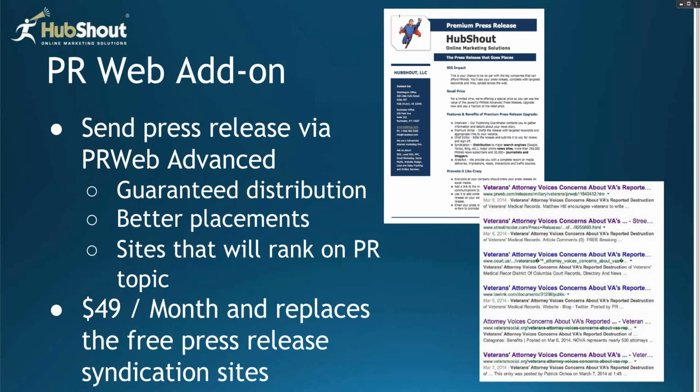Again, just to hit the point on the cost here, this is a $49 per month upgrade. We take every press release that we would have otherwise put out on one of the free press release sites, and we just put it on PRWeb. So it's $49 per month, and it does replace the free press release syndication sites. So if anyone has a press release coming out in the next few weeks and is looking for ways to get a little extra edge on their client's campaign, this is a great way.